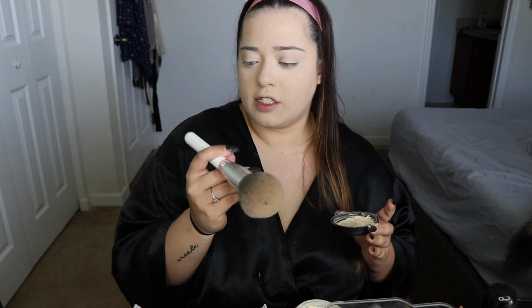So after that, I will take a big floofy brush. This is the Morphe JH01 from Jaclyn Hill's collection. Just take a little bit of powder, that was a lot. Just tap it off, and then dust a little bit more on my face. I use a lot of powder.